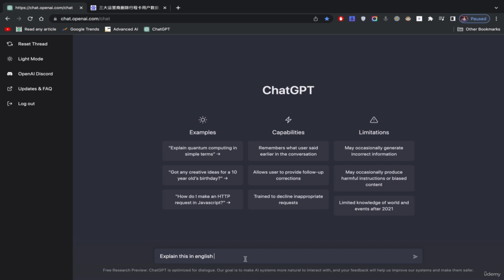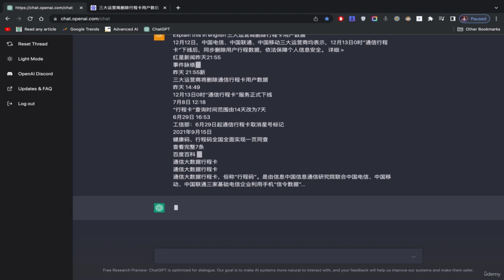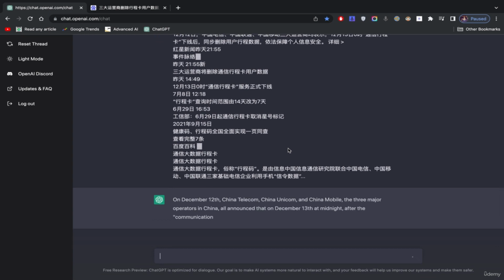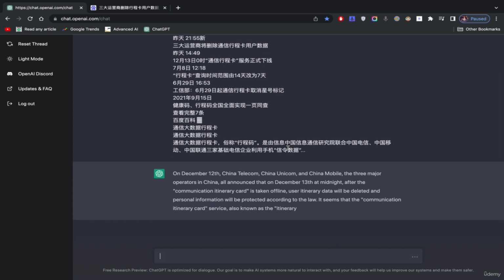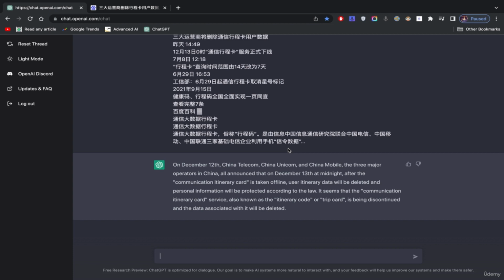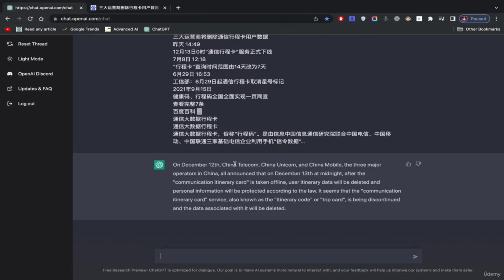English. All right, I'm going to copy and paste. Scroll up. Boom. 3, 2, 1, go. All right. So basically what it's saying, on December 12th, China Telecom, China Mobile, China Unicom, their operators, they're announcing on December 13th at midnight, they're eliminating their communication itinerary cards. So the article doesn't matter. We're just worried about the use case, right? So I'm assuming this is on their front page, and this is a big article over there, and they're just announcing that they're ending their services, right?